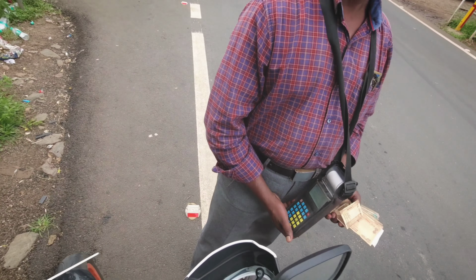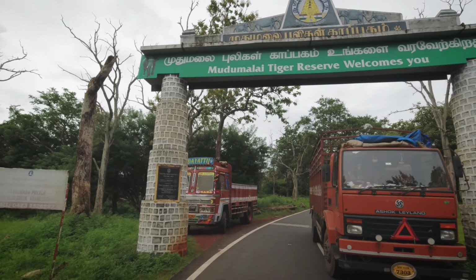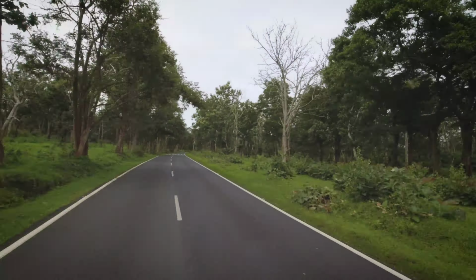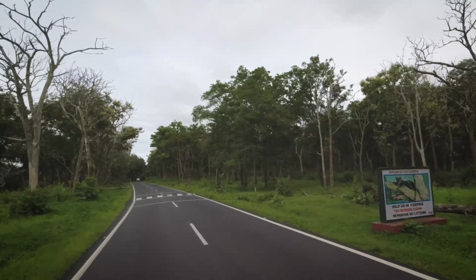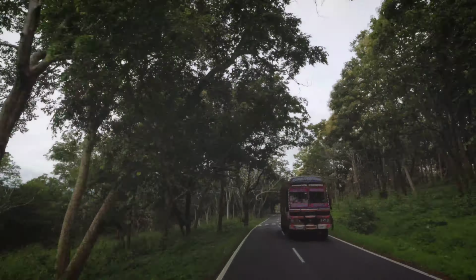The border crossing at Mudumalai is very crowded on the weekends, so if circumstances permit, try vacationing during the week. And as soon as you enter Tamil Nadu, you notice that the roads are much better.